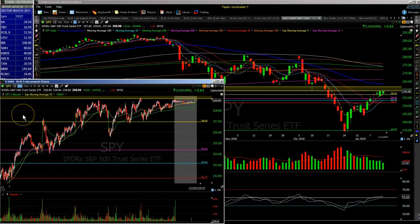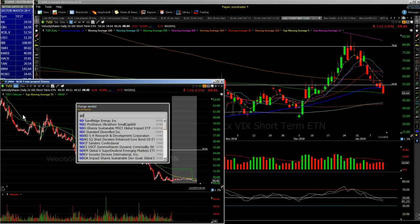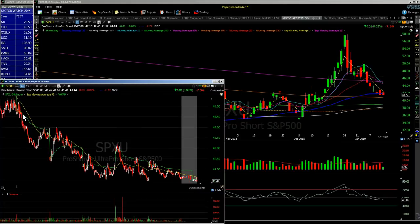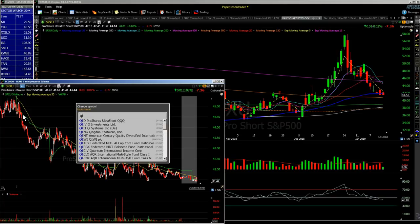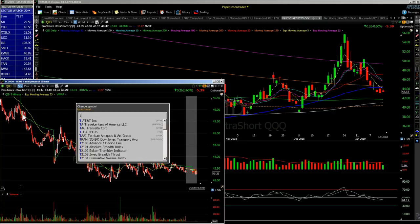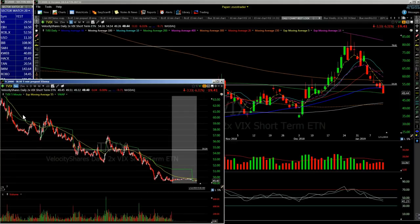So keep an eye on TVIX and also SDS. The SDS is an inverse. If the SPY moves down, SDS will move up. SPXU is another one. If the Qs get up to those resistance points that we talked about in the previous video, keep your eye on QID for possible plays if the market starts to tail back off and profit taking comes in on the market. So QID and some of these inverses and also TVIX if we do see some volatility in the markets.